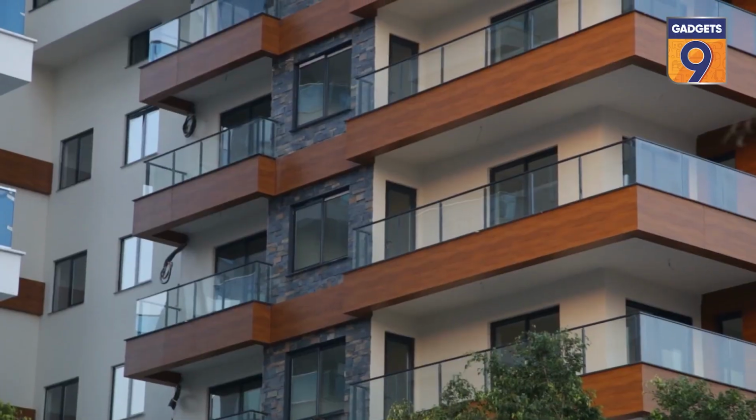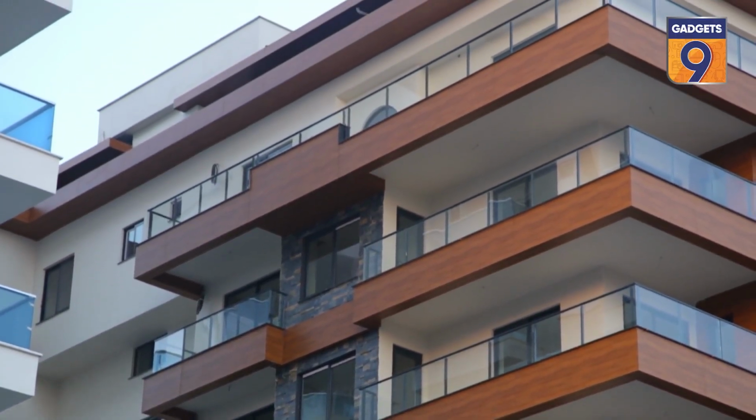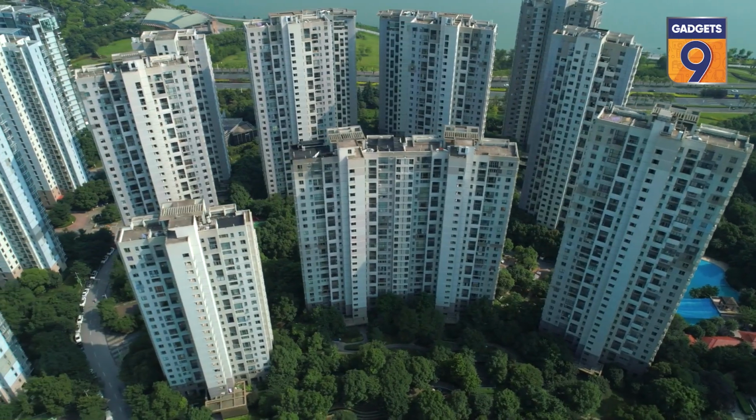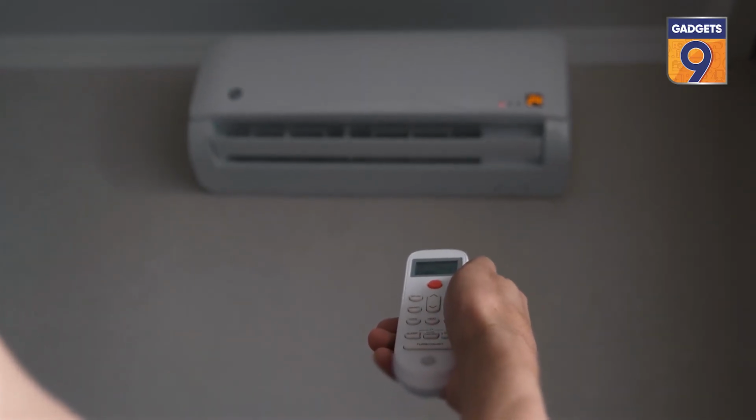Talking about the floor of your home, so for an apartment, which floor you are living on also matters. The higher you go, the hotter it gets. For instance, the topmost floor is the hottest. So on higher floors, you would need a more powerful and bigger AC.